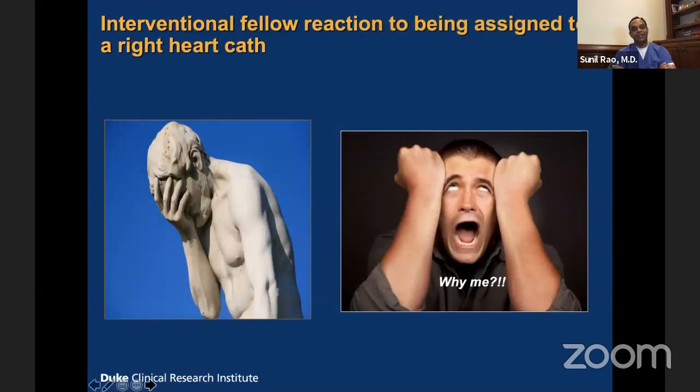All right, what about right heart caths? Well, we do a lot of these. You know, we have a very robust transplant program. This is oftentimes a reaction of the interventional fellows when they get stuck in a right heart cath case. But these can be kind of fun if you do them from the arm, because again, it's very easy on the patients. The access is basically like putting in an IV.